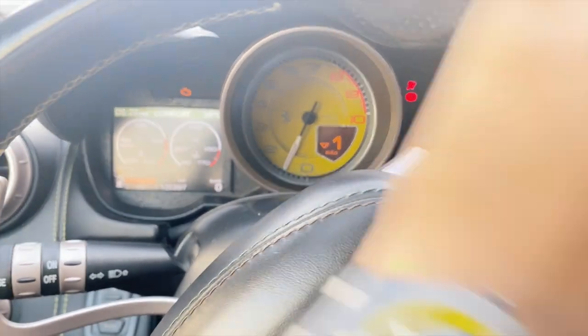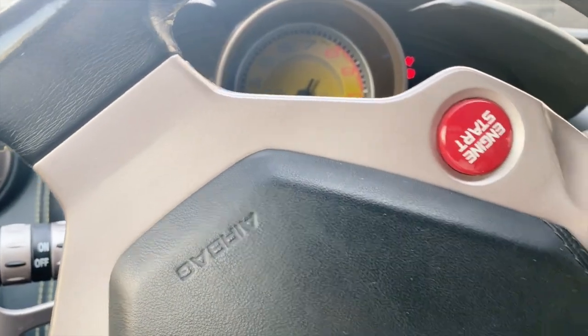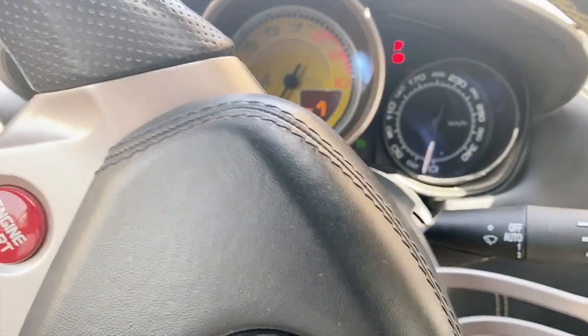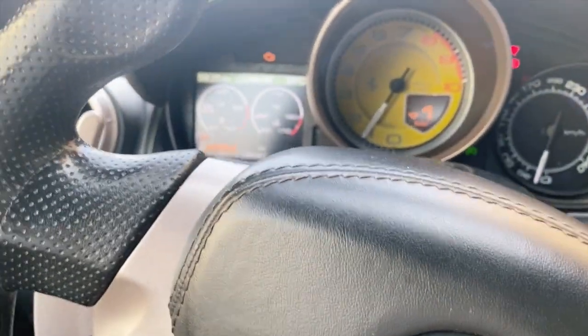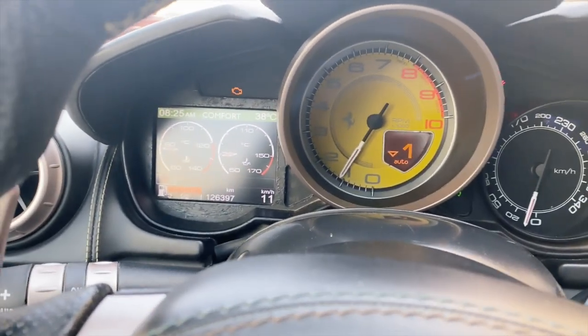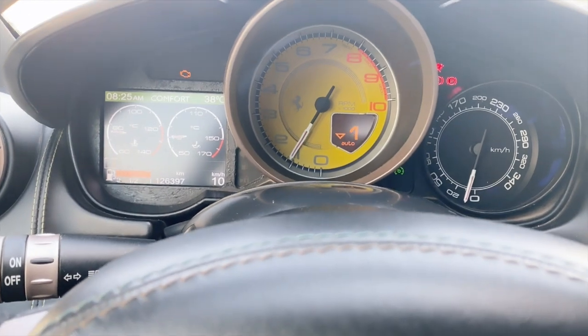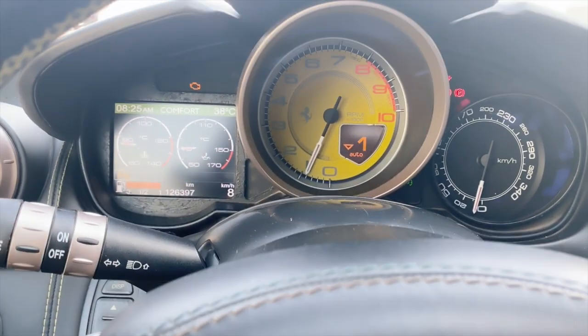Let me talk to you a little bit about the car. So the car actually is driving really nicely. It does have a few error messages, a few lights on the dash as you can see, and I'll cover that in a separate video. But yeah, it's overall really nice to drive, which is really surprising. And I'll tell you why it's surprising.